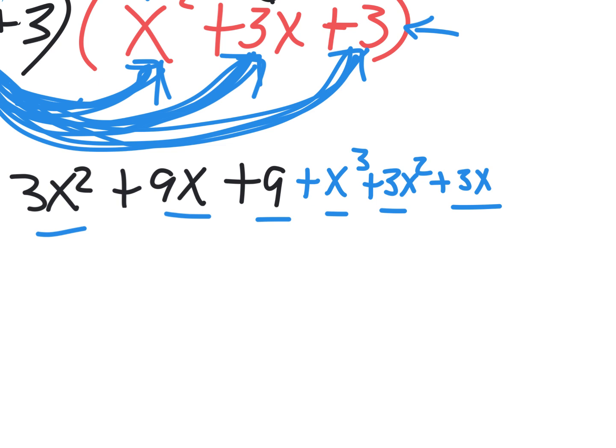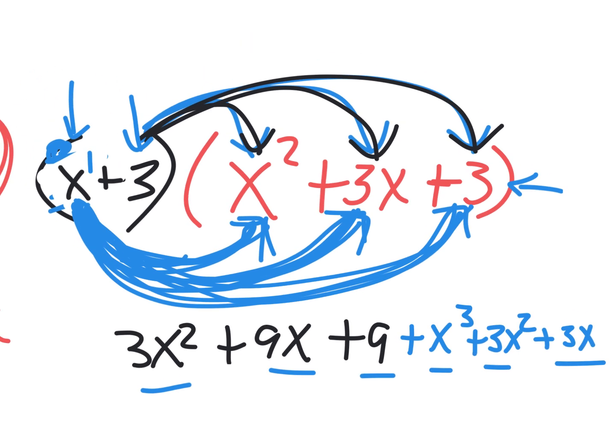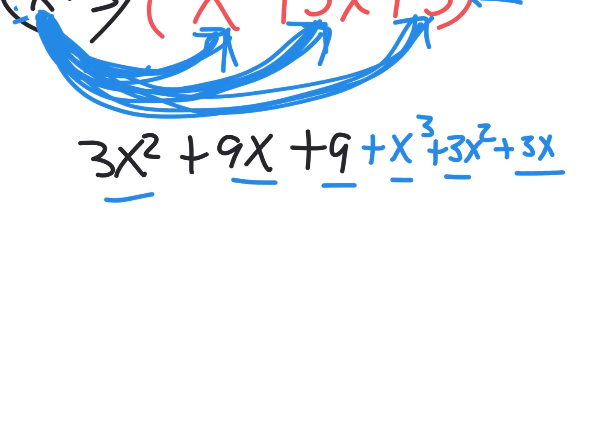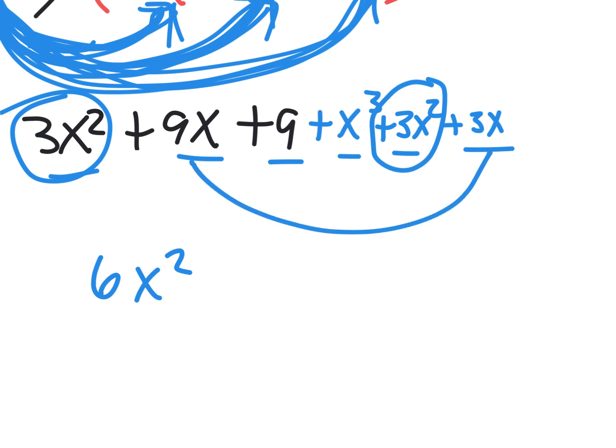So there is how you multiply polynomials. And if you really didn't get that, there will be a 4-minute video tomorrow that will show you how to do that again. But everything in the first parenthesis gets multiplied by everything in the second parenthesis. And then you just add the like terms. 3x squared and another 3x squared, they're alike. 6x squared. The 9x goes with the 3x, and that makes 12x.